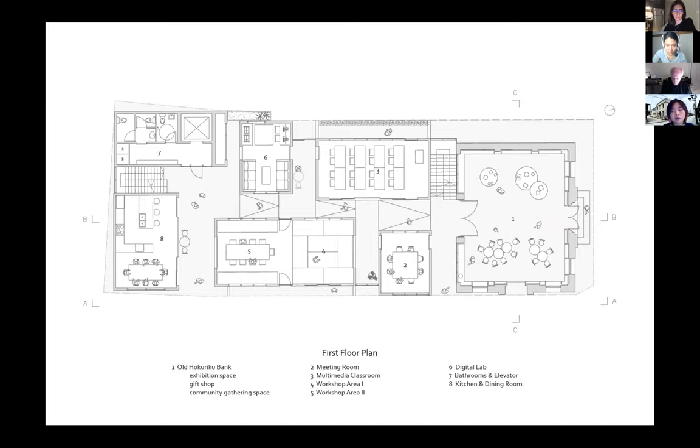As you walk through the entire space, you're able to get this kind of street life experience. On both sides of the street there will be working spaces with a glass door, so you'll be able to see what is actually happening inside.